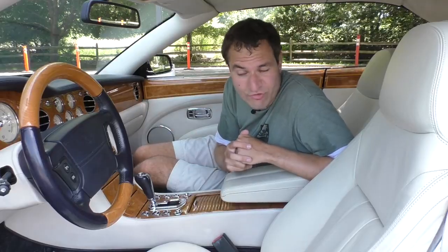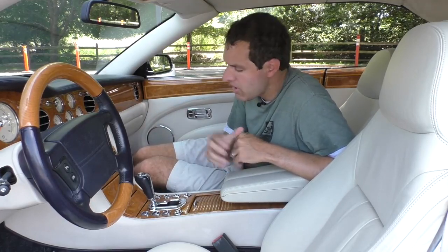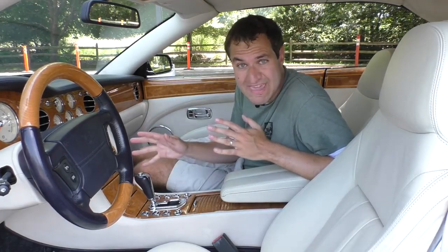For our next interesting Azure quirk, we turn to the transmission selector. Now, on the top of the transmission selector, the Bentley B logo is used.